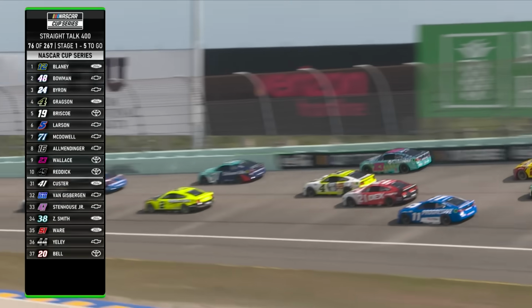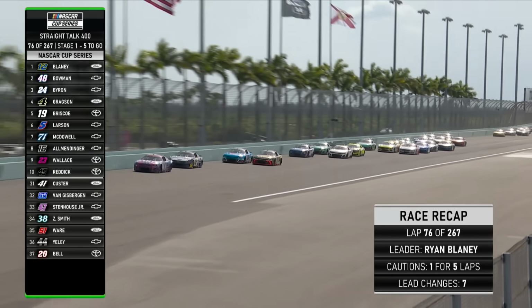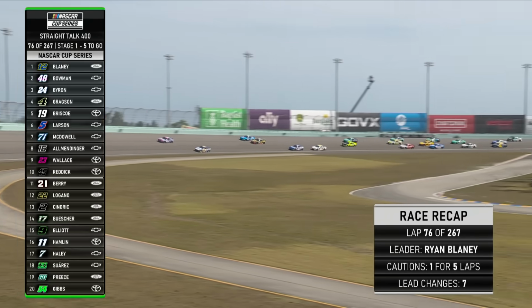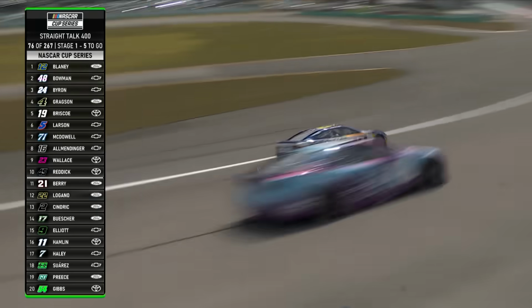That also sent Wallace backwards. Well, Gregson just got loose and got up into Wallace and got in the wall. Still having troubles with the 4 car. Did not get a good restart at all. And Reddick was back behind Gregson and kind of paid the price for the lack of momentum there too.